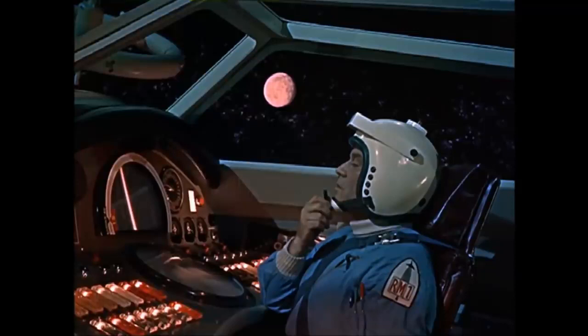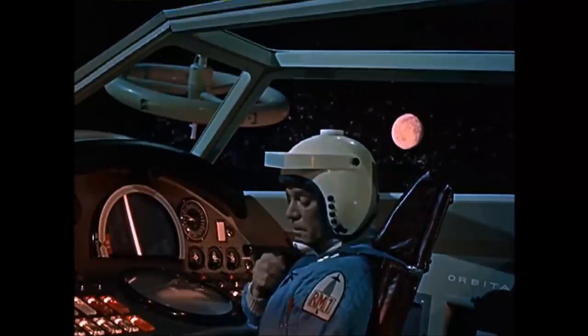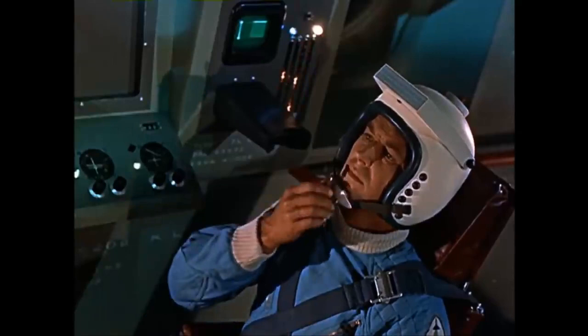RM-1 to Station 1. Firing timer is engaged. We will begin power maneuver for departure in exactly 16 hours, 23 minutes, 47 seconds. Roger, RM-1, 16 hours, 23 minutes, 47 seconds, over. Crew will secure and stand by for firing in 8.4 seconds. Acknowledge. Navigator, check. Radio, okay. Engineer, check.